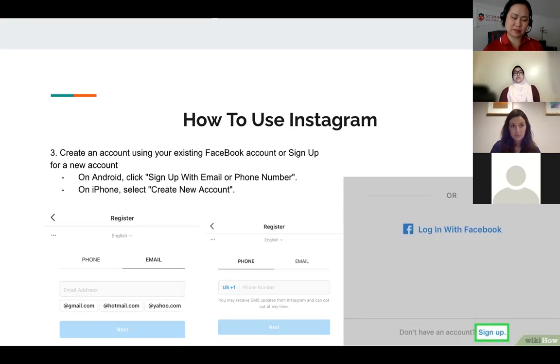One of the good things about Instagram is that if you already have an existing Facebook account, you can link the two. You would just sign in with your Facebook account, and that would automatically create an Instagram account for you. But if you don't have a Facebook account or you want to create a separate Instagram account, you have to sign up. You can do that either with your email address or a phone number.